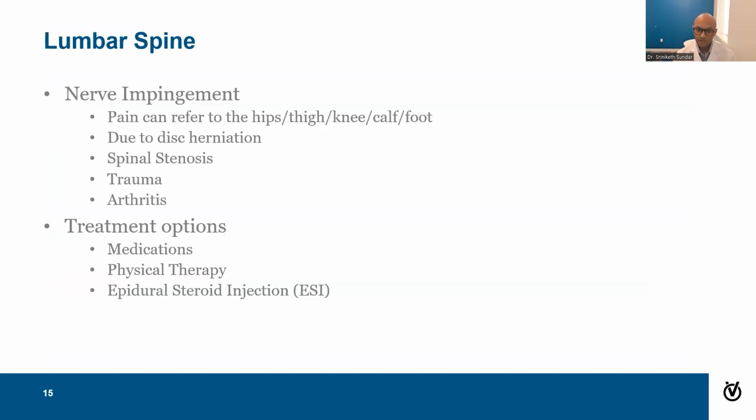And again, nerve impingement can also cause pain in the low back. And depending on where the nerve is being pinched, we may experience symptoms differently. It may go to the hips, the buttock, the thighs, and then lower down, herniations can even cause pain to go below the knee to the calf and the foot. And similar process, we could use medications, therapy, and injections.